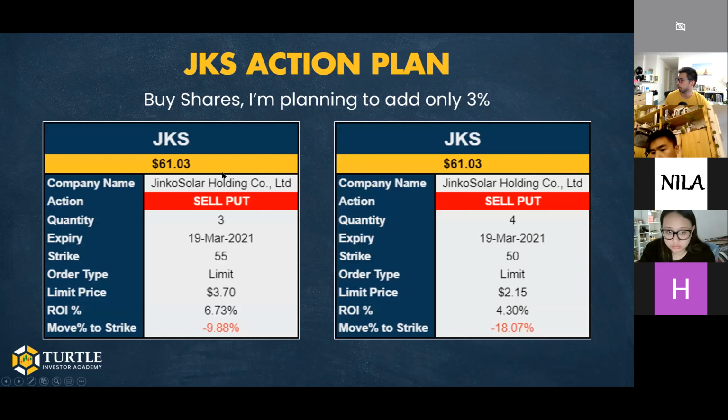For Jinko Solar, we can do a sell put for next month's expiry. At the 55 strike, you can get around 6.73%. If you do the $50 put, it's around 4.3%. Remember, technically the first support is around $57. So the one that I pick is below that support, around $55, or you can pick a little lower, which is $50. It depends on your risk profile, but either way it looks lucrative.